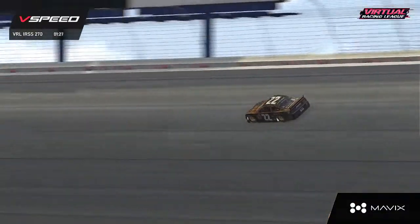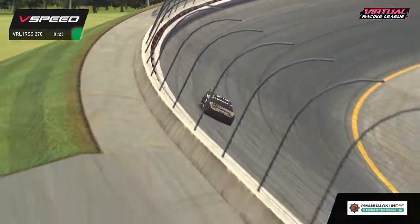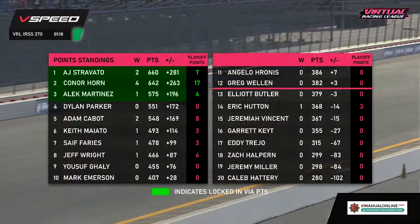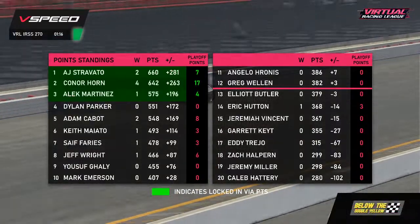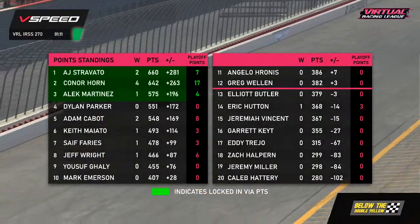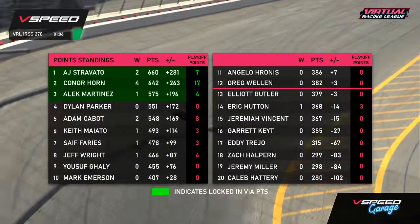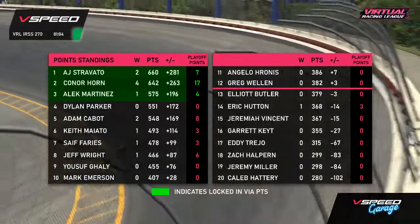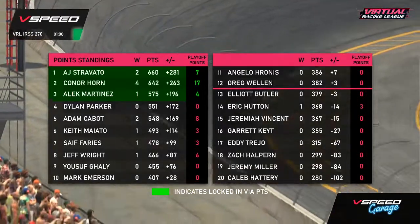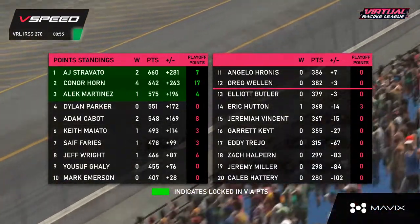Well, let's take a look at the points coming into tonight's race and see where your favorite drivers stack up and who is moving on to the playoffs no matter what and who is fighting to get in. You can see the top 3 drivers all locked in based on points alone. That is AJ Stravato, Connor Horn, and Alec Martinez. They'll be fighting amongst themselves to win the regular season championship, but they are all advancing to the playoffs. Regardless of what happens over the next few weeks, they are all going to be in as long as they make at least one start.